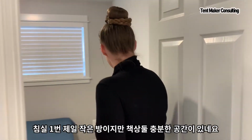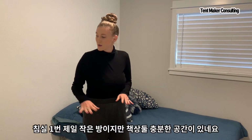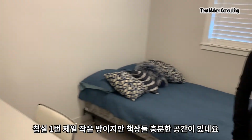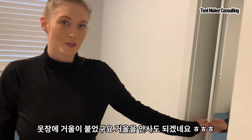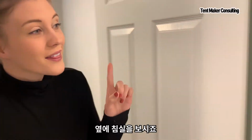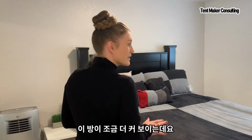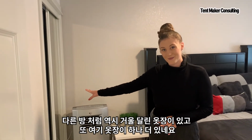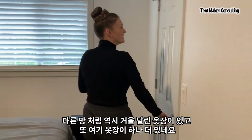This is bedroom number 1. I think this one's about the smallest one, but there's still enough space to put a desk in, as you can see. There's a closet that has a mirror on it, so you don't have to buy an extra mirror for the room. And then we have this next bedroom. This one's a little bit bigger, and what's interesting about this, we have the closet with the mirror like we did in the previous room, but we also have another closet.